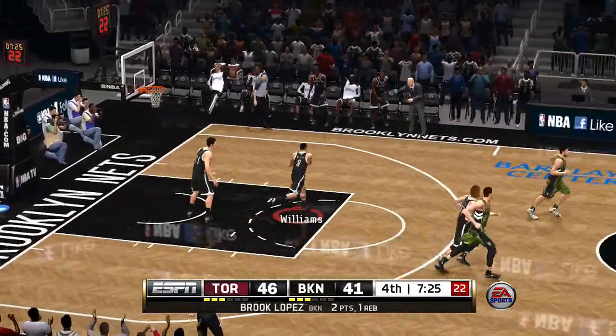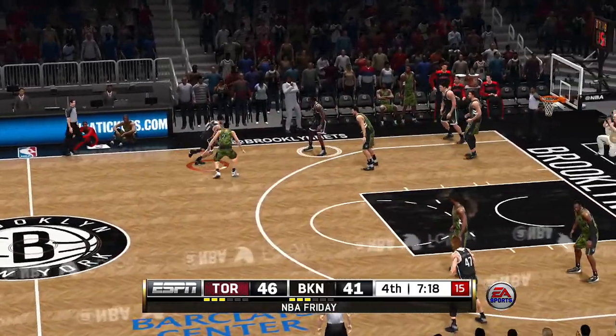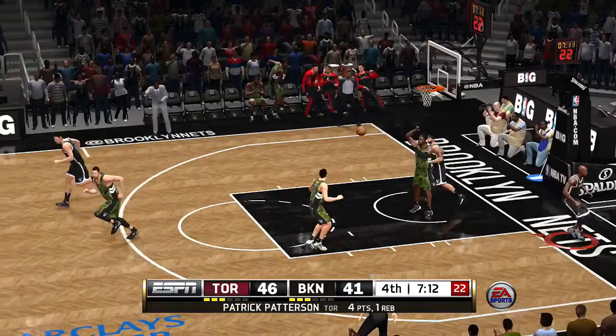Lopez with the rebound. Hey, defense in this league is all about multiple effort. Defend the ball handler first, and then continue to work back to the screener, close out, and make it hard by contesting the shot. Strong, but he can't finish.